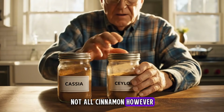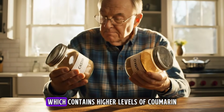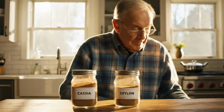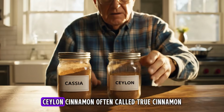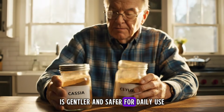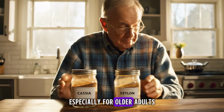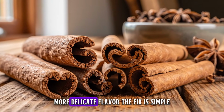Not all cinnamon, however, is the same. Most grocery store cinnamon is cassia, which contains higher levels of coumarin, a compound that can stress the liver when taken in large amounts. Ceylon cinnamon, often called true cinnamon, is gentler and safer for daily use, especially for older adults. It has a softer aroma and a sweeter, more delicate flavor.